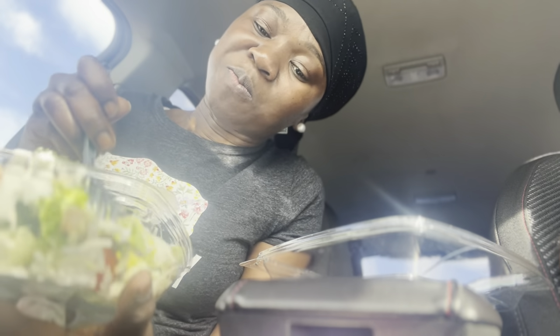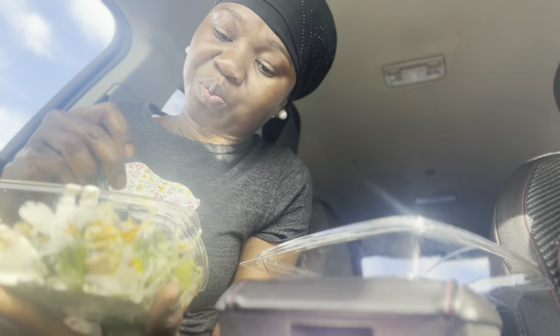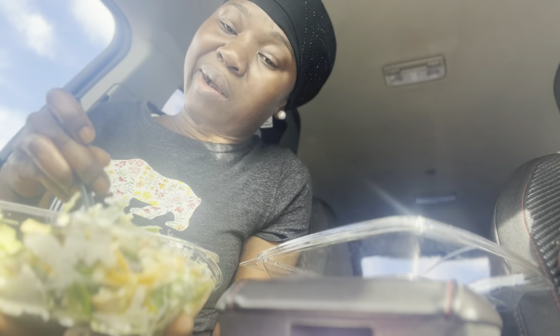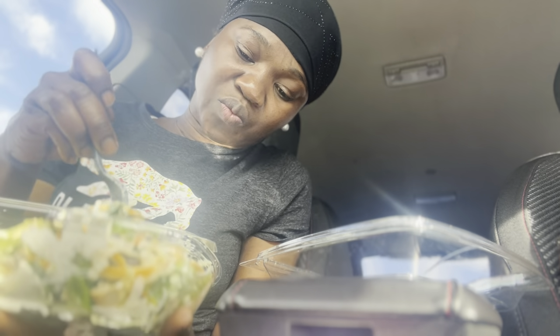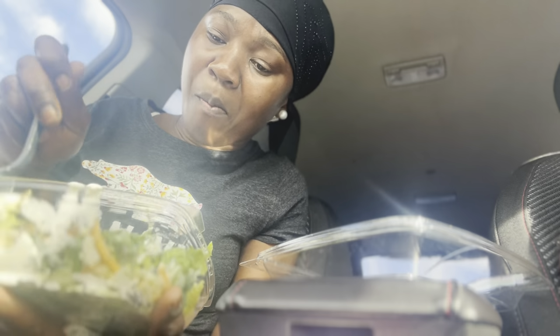This tastes so good. Yes, guys. I didn't get enough dressing, so it's not that much on the salad. But it's okay. I will try to fix something like this at home.